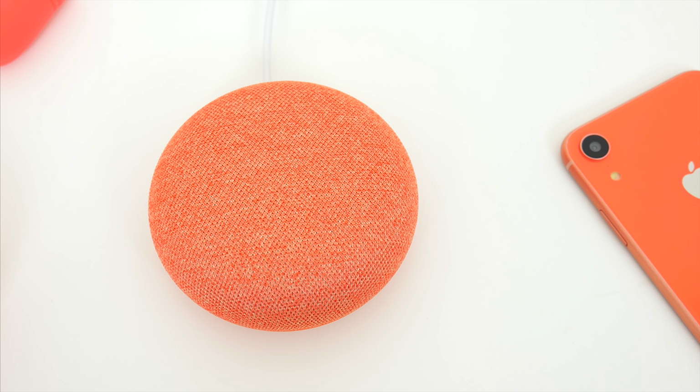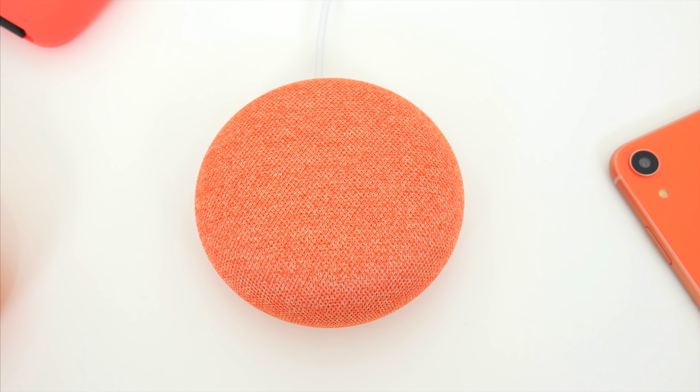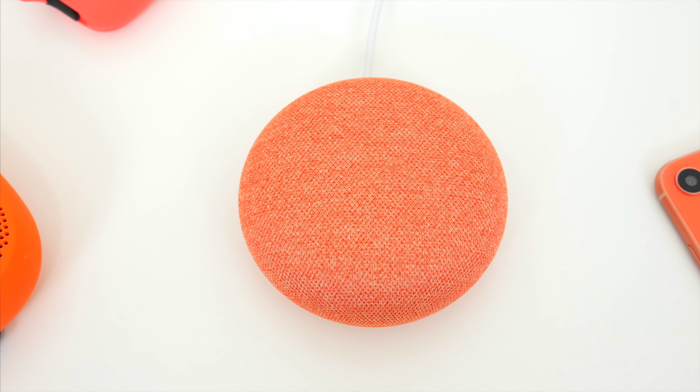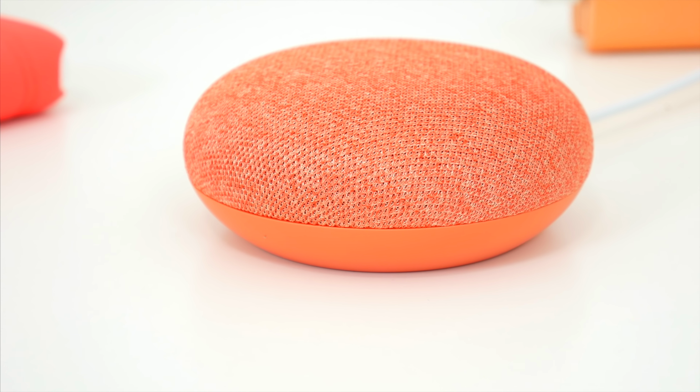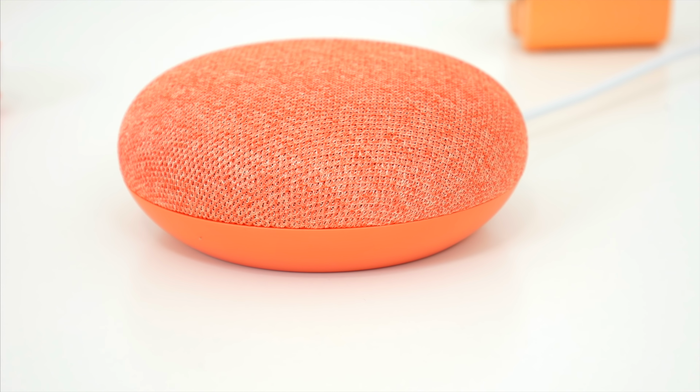In the smart home speaker product category, Apple's HomePod lags behind the likes of Google and Amazon, which is unfortunate since I'm sure a lot of people would still like to stay in the Apple ecosystem. But even as an iOS user with the XR, it's hard to compare the value of something like this to anything Apple could offer right now.